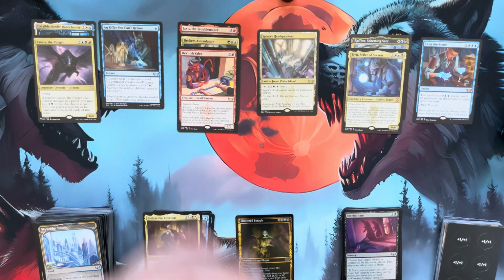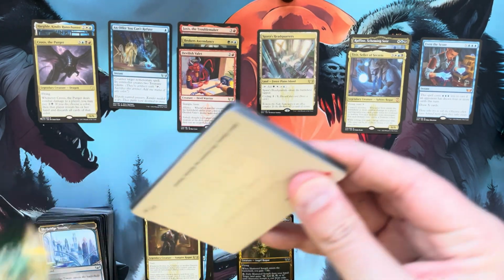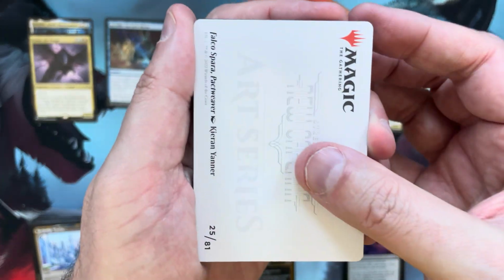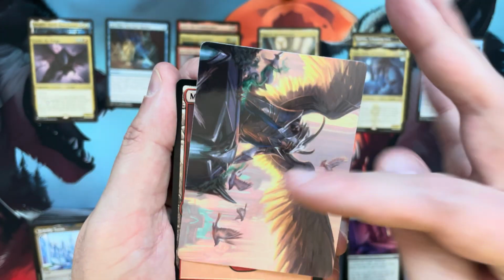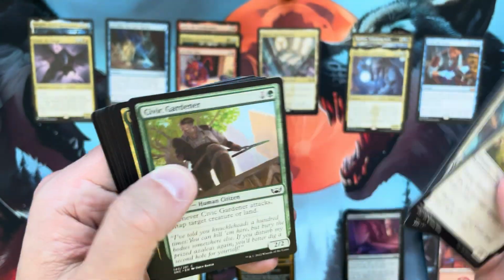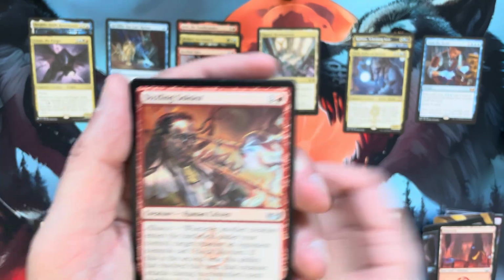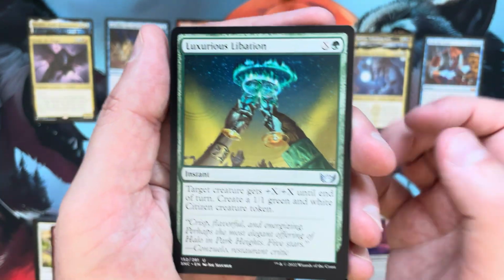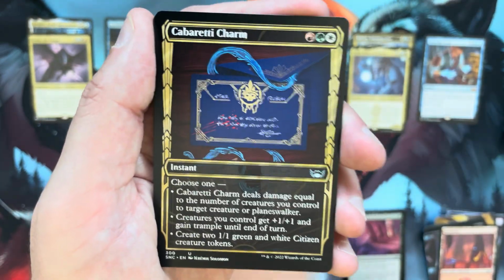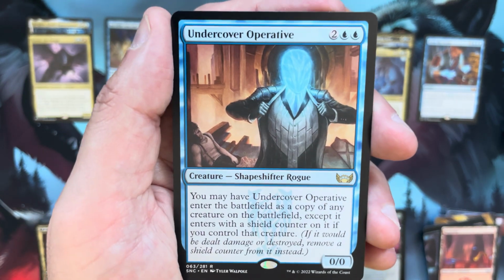Waiting on our next shot from the list. Hopefully pulling like 3 of the tri-lands in a box would be really good. That's pretty much what this box hinges on. These boxes in general, not just this box, the set booster boxes. Sizzling Soloist. Luxurious Libation. Undercover Operative as the rare.